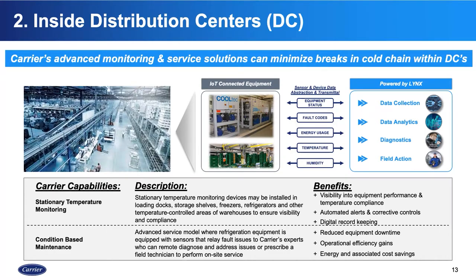Now let's move to the second leg of the journey, inside the distribution center. Far too often, temperature excursions take place during critical handoffs within the cold chain. We offer solutions that ensure the product is stored at the appropriate temperature, that can maximize its shelf life and ensure its efficacy by the time it arrives at its proper destination. Not only here at Carrier are we focused on the product, we also provide condition-based maintenance, which is focused on key benefits around reducing equipment downtime, driving operational efficiencies, and lower energy consumption across the equipment that's in use.